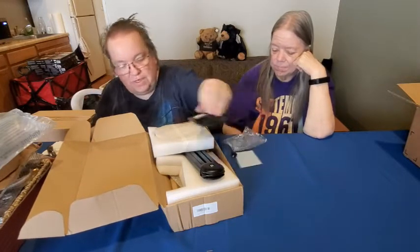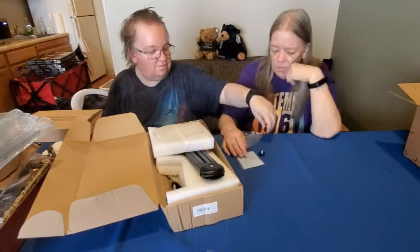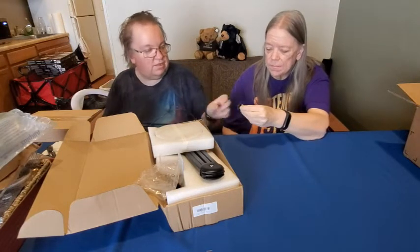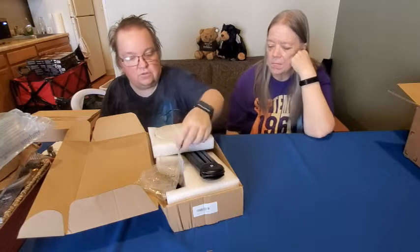So, there's that one. I keep dropping that. Sorry. I'm trying to figure out. Oh, that's the screw dial thing for one of the hinges. Oh, okay.